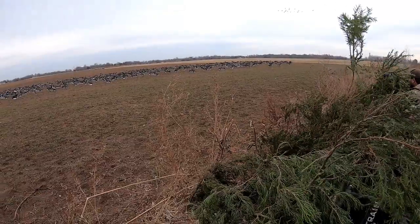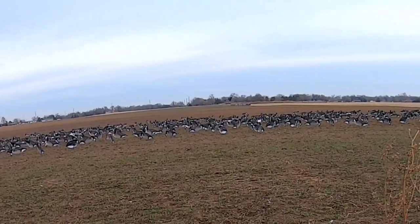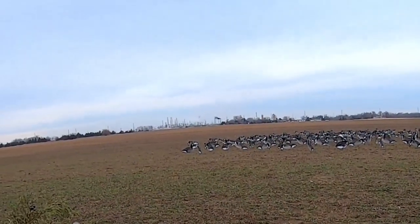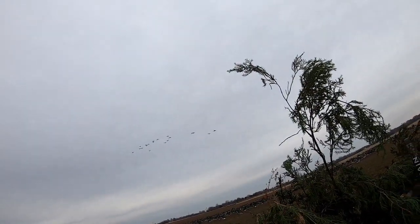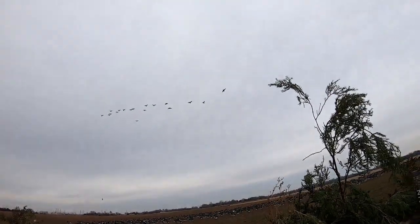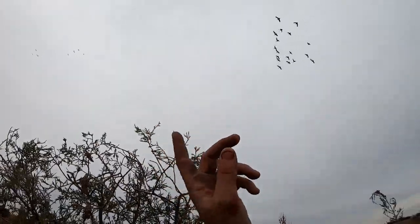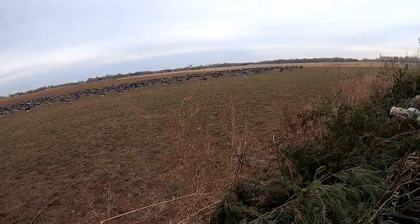Look at this bird landing. Where do you want to sit, bud? Come on. There's the hole. Pick a spot. Any spot. Oh, he's going to come right over. Hey, see you, buddy. Shoot him, Preston. Any specks in here, boys? No specks. They're in this group right here. I can hear them. It's the groups that don't like us. Look at this guy. He's still looking for a spot to land.